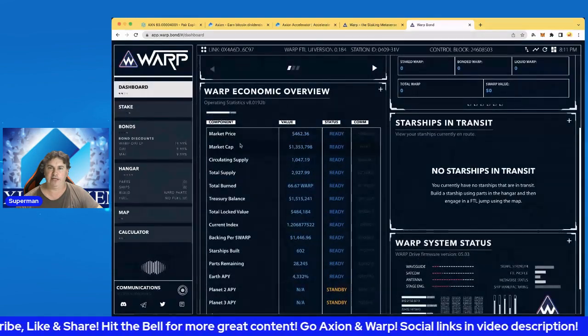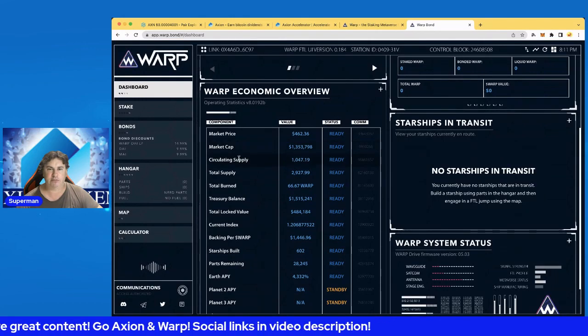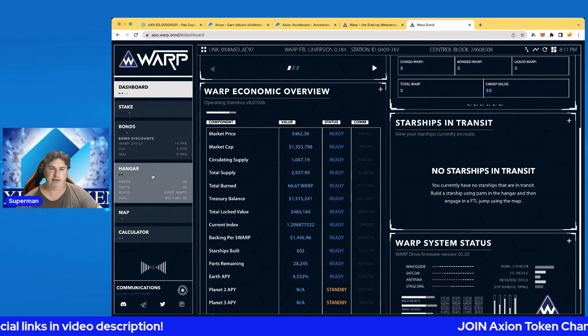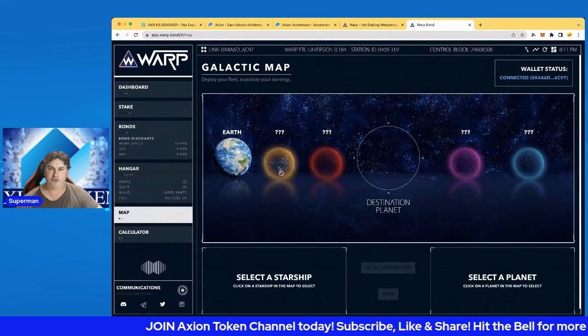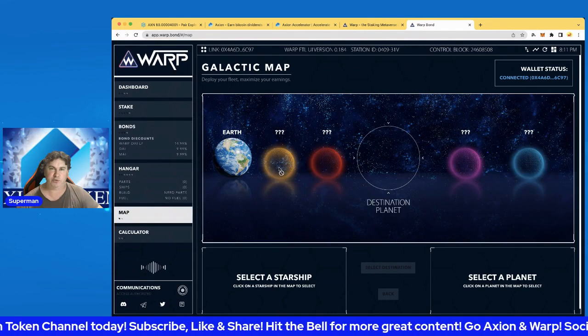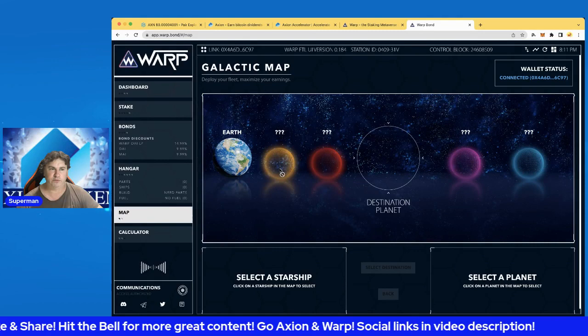Of course, Proxima B is going to open up on Sunday, and that's going to happen pretty soon. So that's going to be very exciting. That'll be the first planet that everybody will be able to take their ships to. The hangar, obviously, to build starships opened up in the last 24 hours, and now people will soon be able to go and travel to planets. And in a week or two, I understand that we're going to have ship battles between ships, and that'll be pretty exciting too. So lots in store for Warp. It's going to be pretty exciting.